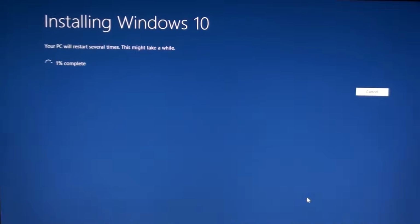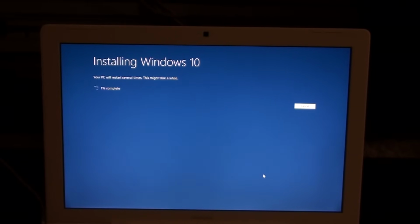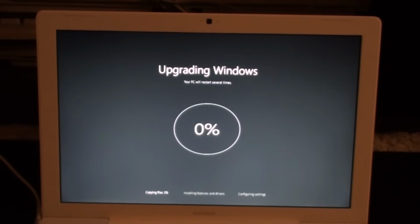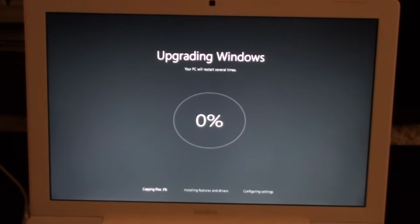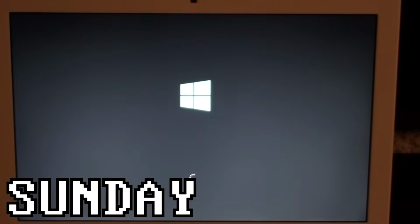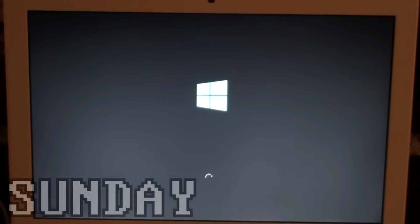This is crisp. This is clean. This is the most simple screen I've ever seen! Well, I guess I'll let it sit there. The screen that every Windows 7 user fears. The auto-upgrading of Windows 10. Well, it restarted while I wasn't looking. And now it's doing that.